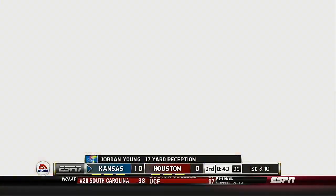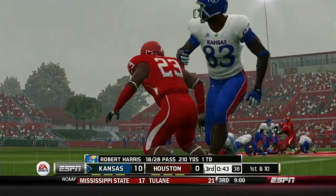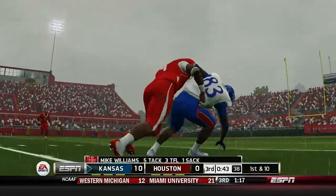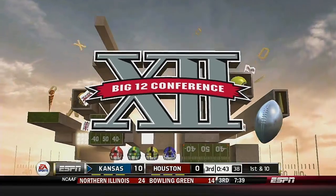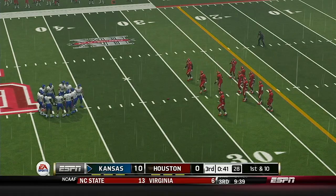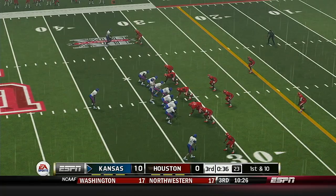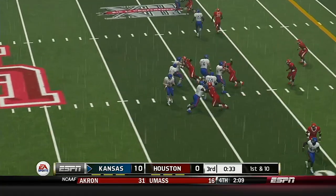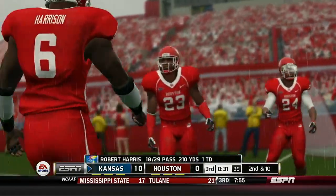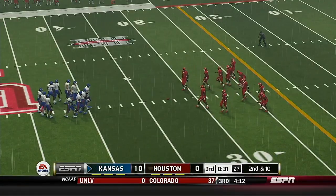Quick throw, and down he goes at the 33-yard line. First down. From the 33-yard line, it's first down. Just throws this one away. And this is the eighth play of the drive.